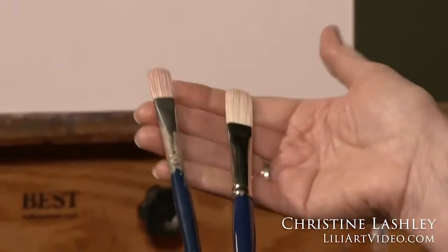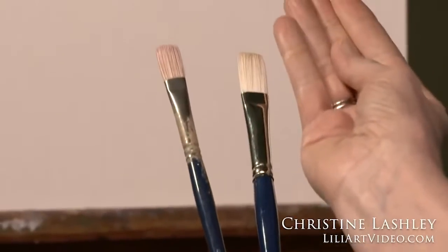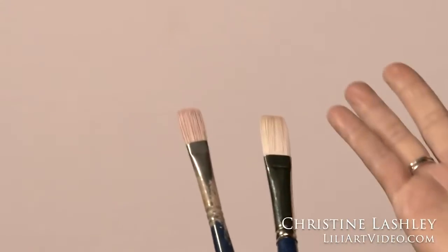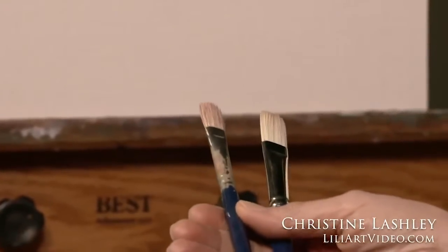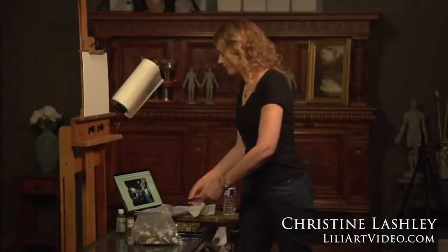There are times when I will make use of an old tired brush. Over time, these brushes end up opening up, and they still have use maybe as a fan brush, but pretty much I want a sharp-edged tool to work with.